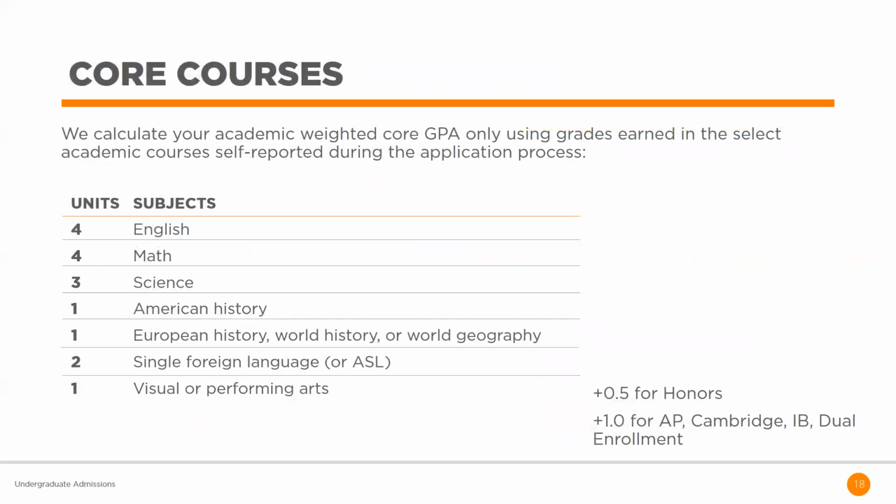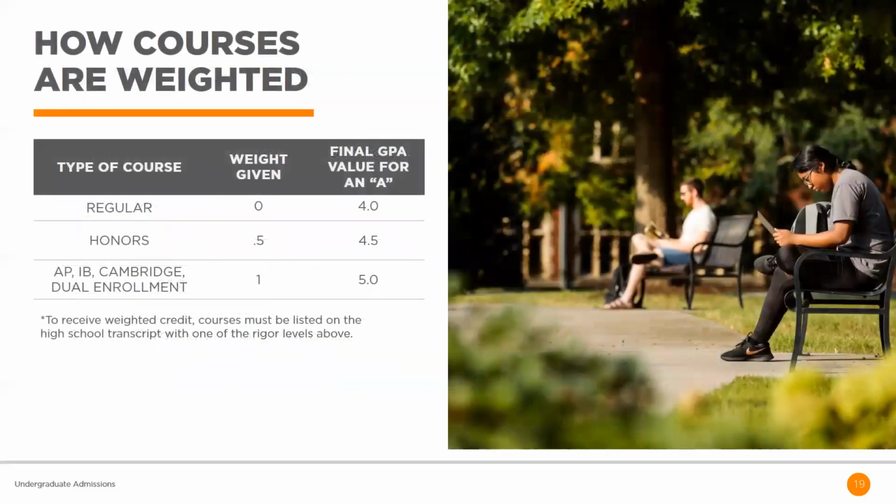UT still calculates a weighted core GPA based on your grades in the subject areas shown. Completion of the 16 core courses is not required for admission, but strongly encouraged. In the core academic subjects, your GPA will be weighted by UT to reflect honors courses, advanced placement, Cambridge, IB, and dual enrollment courses. UT calculates your GPA on a 4.0 scale.